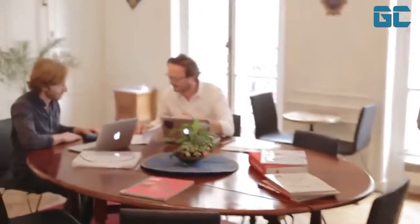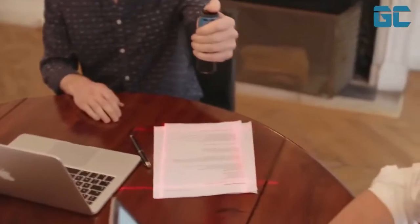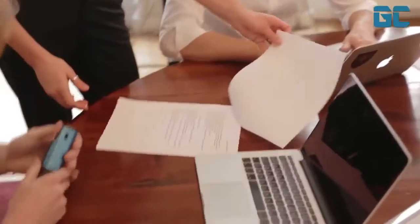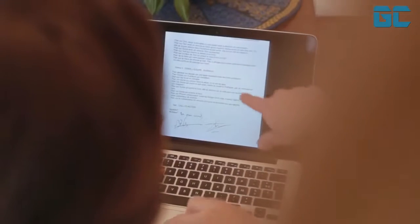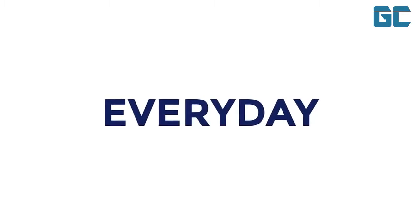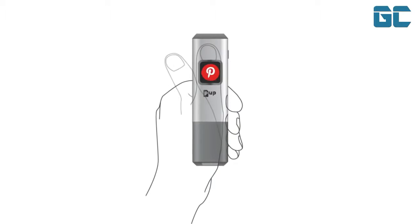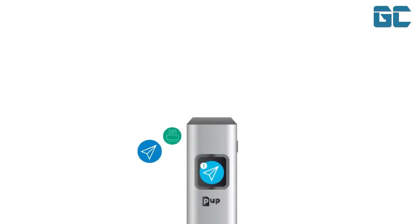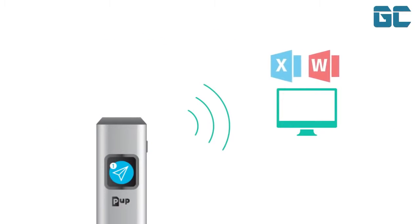The Pup is your nomad companion. It follows you everywhere. It takes care of everything and lets you focus on what really matters to you. The Pup will bring you new creative scenarios every day, so you can stay up to date with your favorite networks. Facebook, Pinterest, Instagram. They can all be reached in one click. It will even help you import your documents into Word and Excel.